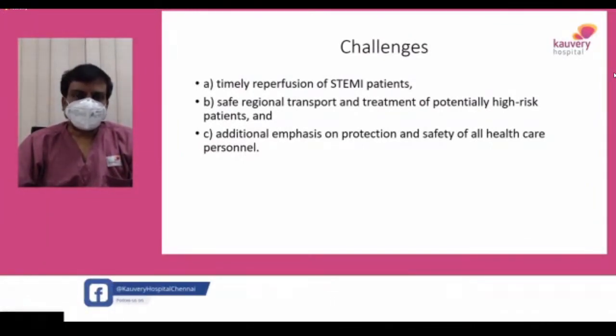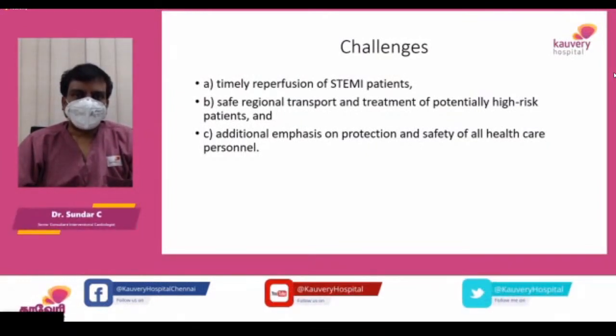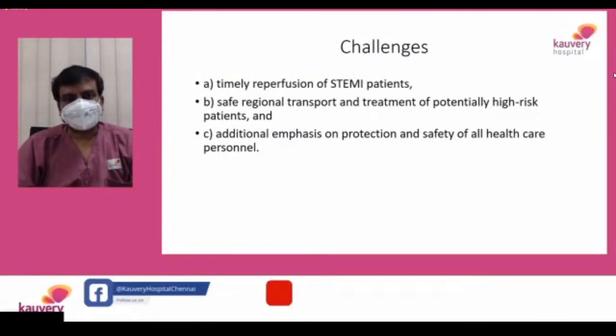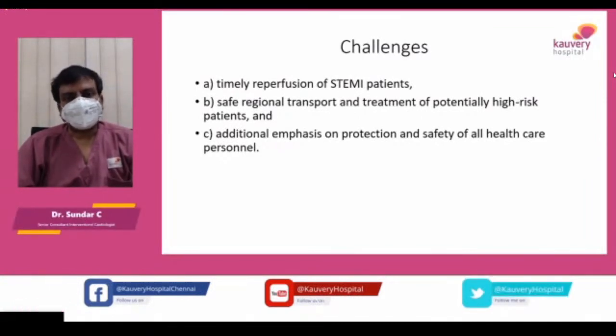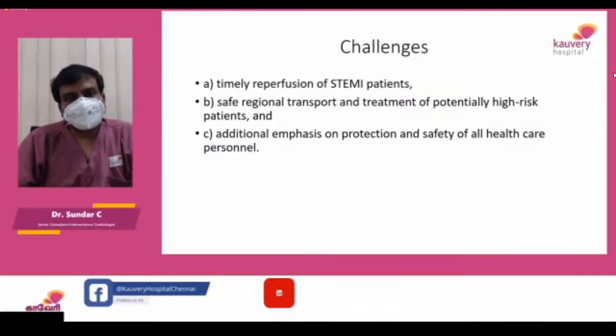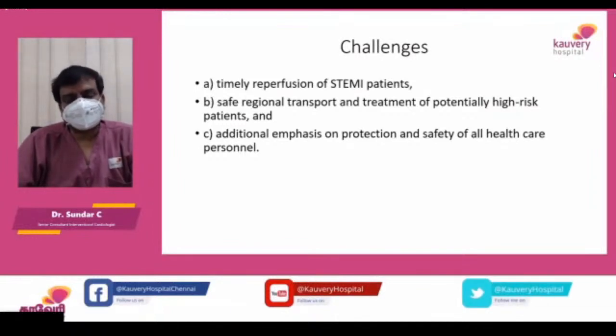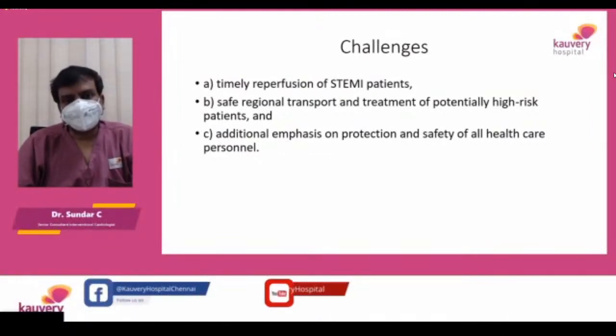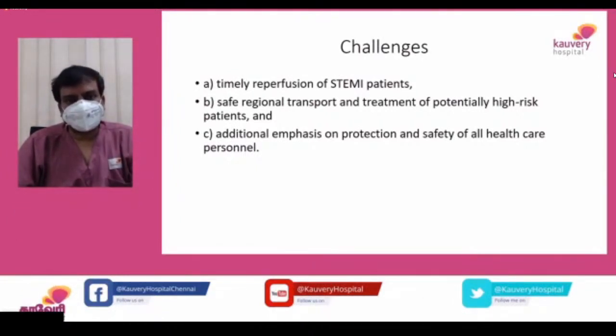So emergency is always an emergency, even in pandemics. So the treatment of STEMI patients in these COVID times, how we have adapted to the new challenges, especially in Kauvery Hospital, which is doing non-stop interventions even in these challenging times. So what are the challenges they are facing? It's safe regional transport and the treatment of potentially high-risk patients. As we all know, there are a lot of problems for the patients to reach the hospital in time, because some patients may fear and some patients may not get adequate transport to reach the hospital.